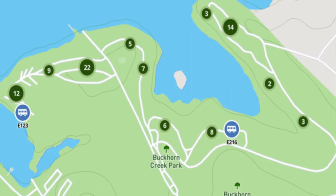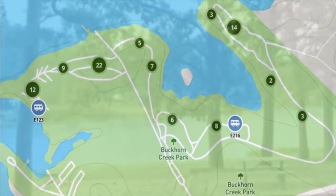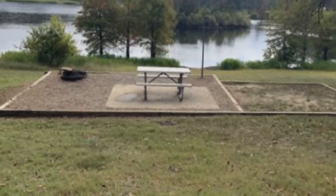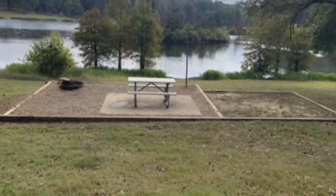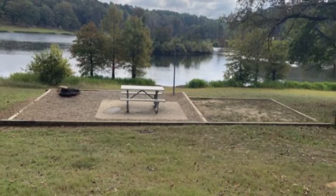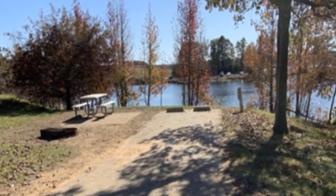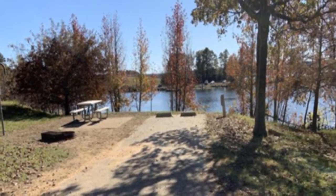Buckhorn has recreation sites: RV electric, tent only non-electric, standard electric, overnight. Activities: a swimming site, wildlife viewing, water sports, hiking, fishing, camping, boating, a boat dock, drinking water, dump station, flush toilets, paved parking, paved roads, paved sites.